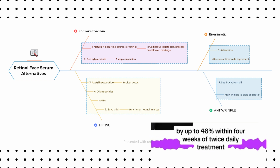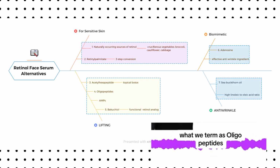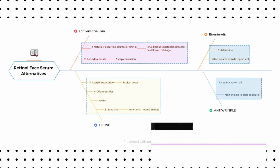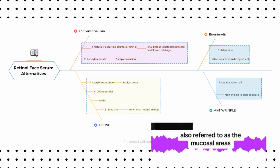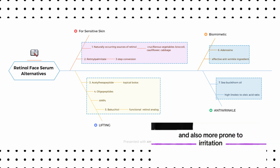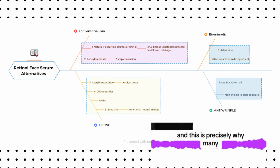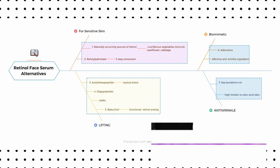We move on to another form of topical Botox, what we term as oligopeptides. One major limitation of retinol use is that the areas around the eyes and lips, also referred to as the mucosal areas, do not tolerate retinol application well. The skin is thinner and also more prone to irritation, and this is precisely why many who use retinol-containing eye creams eventually develop sensitivity with time.